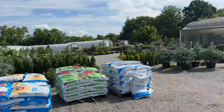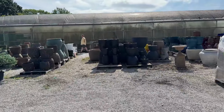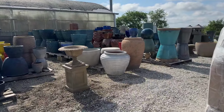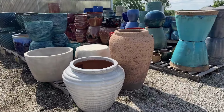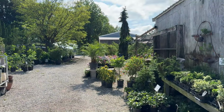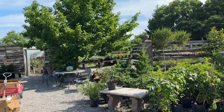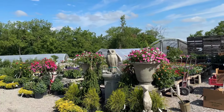Look at their pot collection. Wow, wow, wow. If you need a statement pot for your garden, this is the place to be. Whoa. So I just thought I'd take a little pan of their space right outside of the cashier and where you check out.